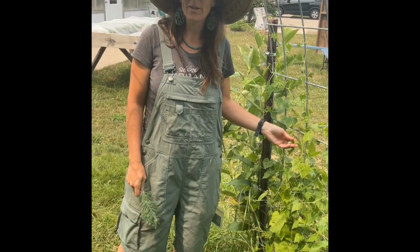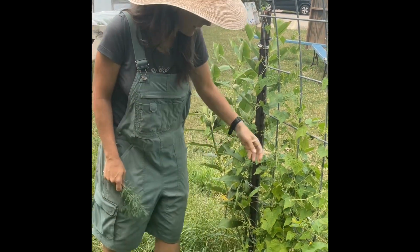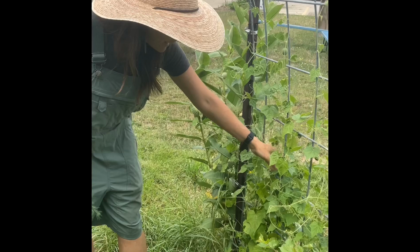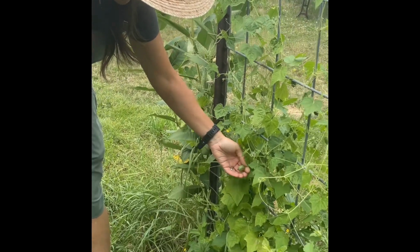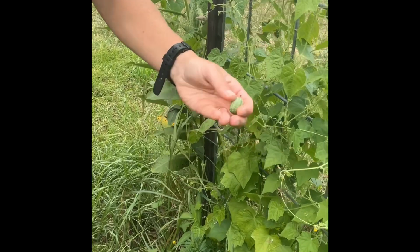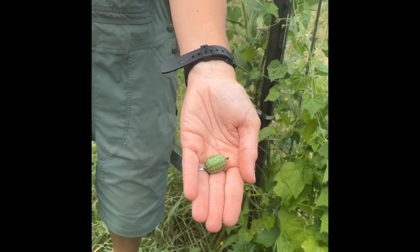So I told you we were going into the kitchen, but I was lying to you because on the way out of the garden, I noticed that these are getting ready. These are called Mexican sour gherkins. These are a tiny little cucumber that looks like a watermelon. This is a full-grown Mexican sour gherkin.